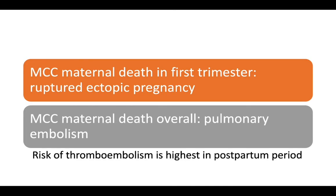the definitive treatment. And just a couple of points for you. The most common cause of maternal death in first trimester is a ruptured ectopic pregnancy. The most common cause of maternal death overall is actually a pulmonary embolism, and the risk of thromboembolism is highest in your postpartum period, interestingly enough.